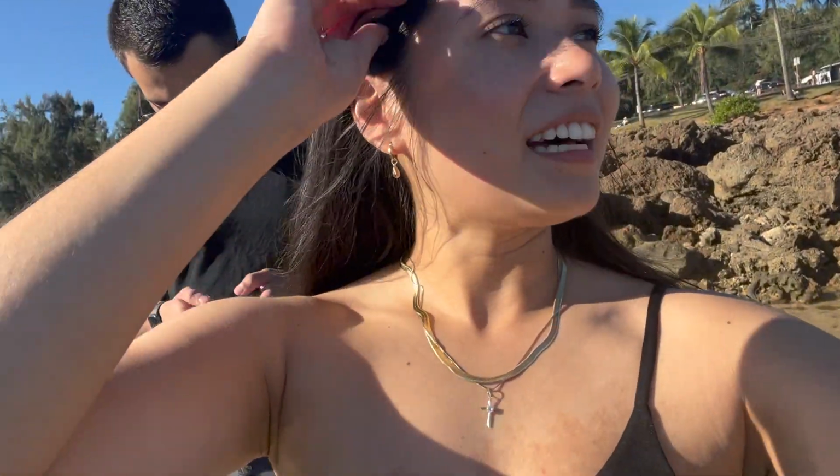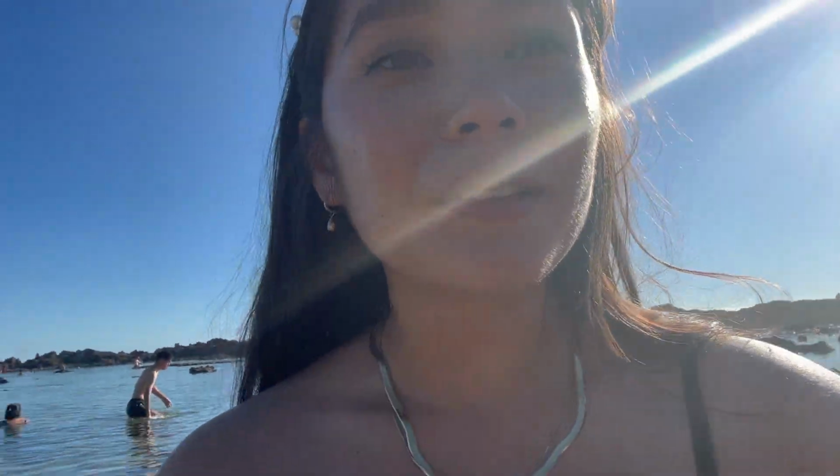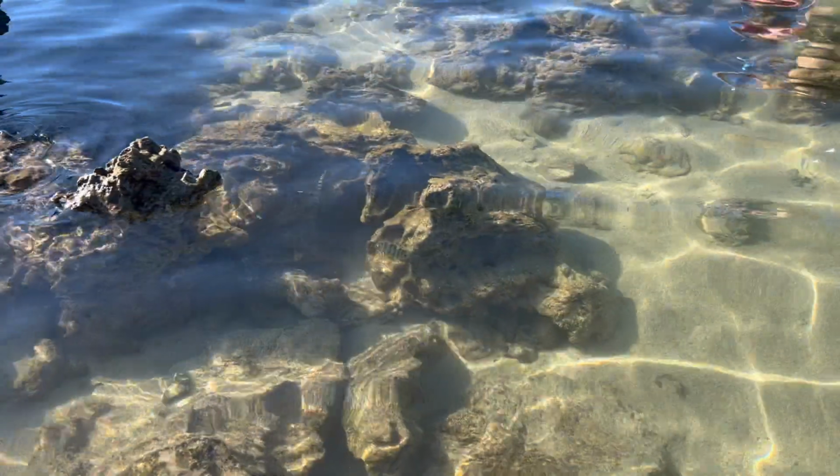So we just got on the North Shore. So after getting our drinks and food, we went to Pūpūkea. I think that was called beach. It's a little rocky, but there's a lot of mini fish here. Look.